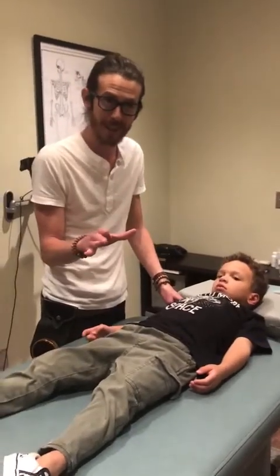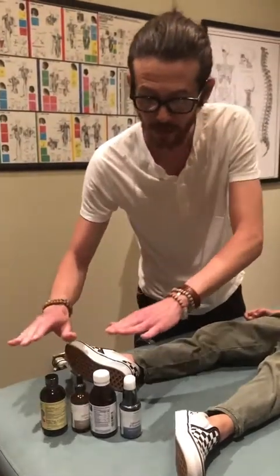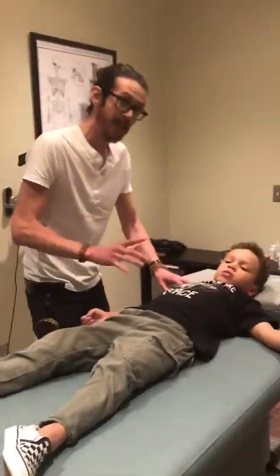One thing about a child when you travel is taste. They're not going to take anything that tastes really bad. So what I suggest is you get a dropper, something like this, or a little plastic dropper. And when I suggest to you in just a bit, you'll just take amounts of each of these and put it into a juice and let them drink it. That is key.